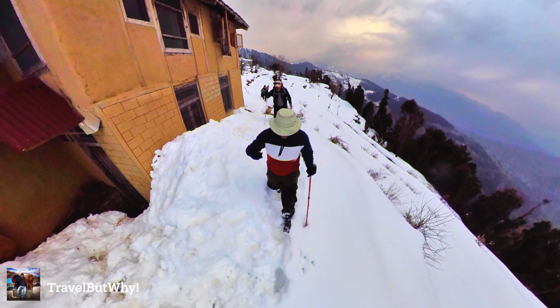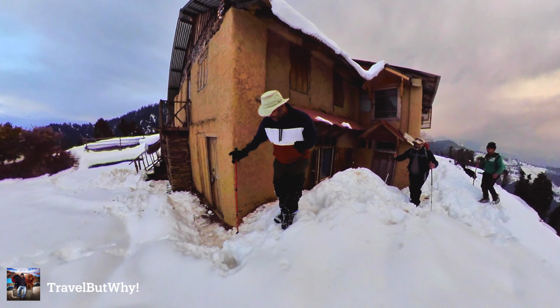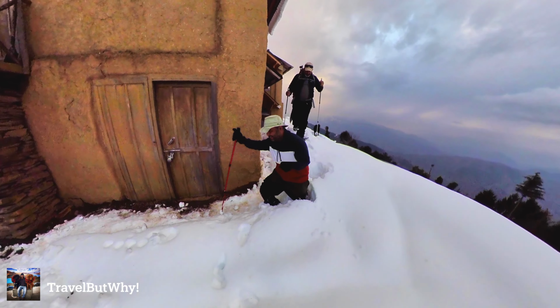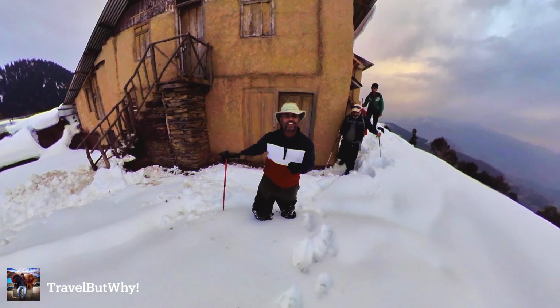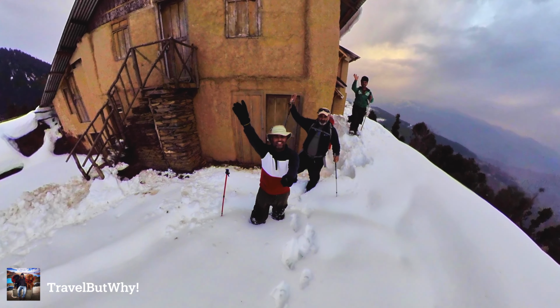Here we are now, home sweet home, Rijmul Cottage, and today is our last night. This is an amazing winter experience here. 360 degree view of Pir Panjal and Dhauladhar range. It makes a perfect location to stay either short or longer. It's open for all seasons.